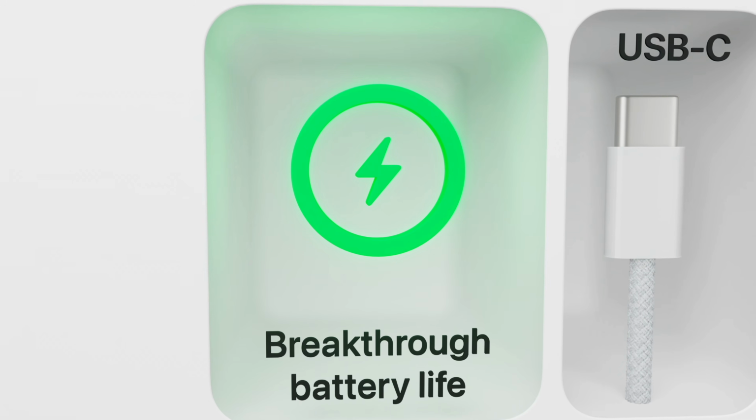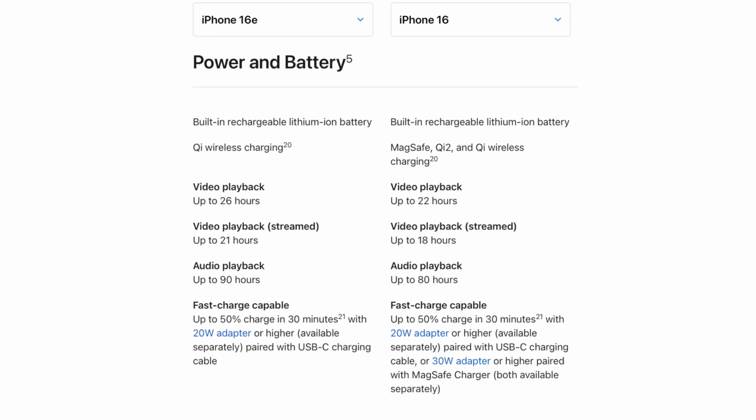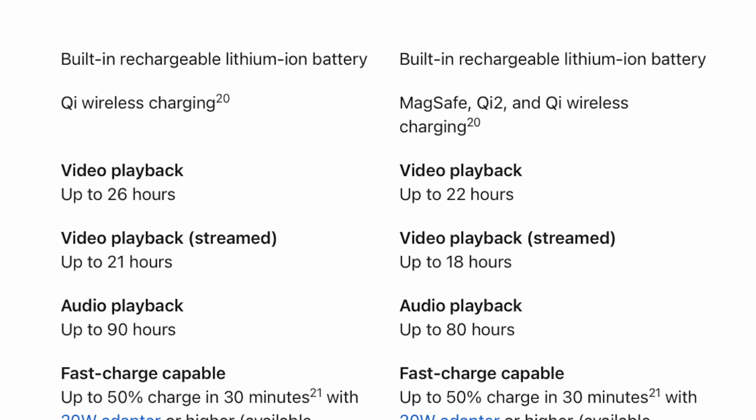Oh, there's one more very notable difference: battery life. You would expect an expensive phone to have better battery life, right? But the iPhone 16e at $599 has a larger battery and a longer battery life than the more expensive iPhone 16. It's close to the 16 Pro's battery life. One small downside is the 16e has wireless charging, but it does not have MagSafe charging. Unless you have MagSafe accessories, this shouldn't be a big deal anyway, but something to be aware of.